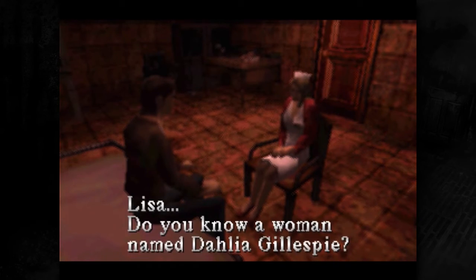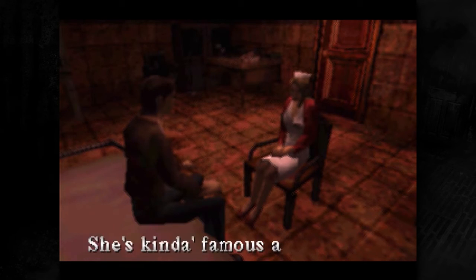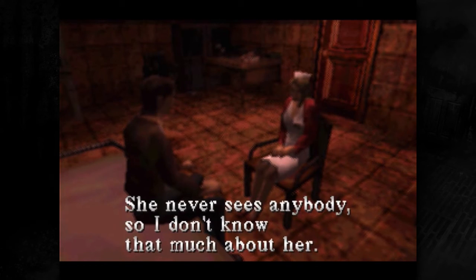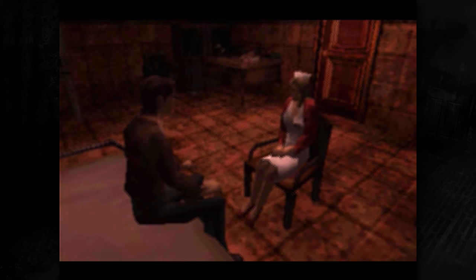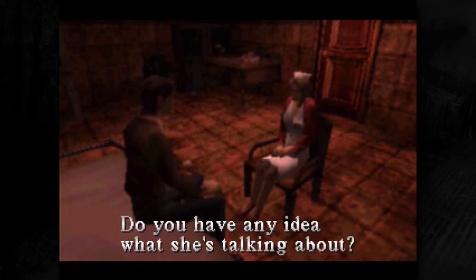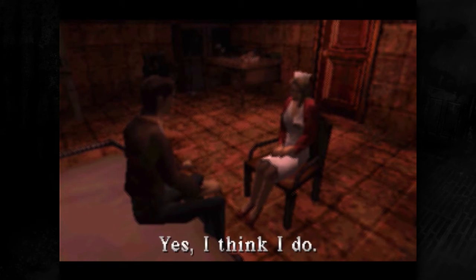Lisa, do you know a woman named Dahlia Gillespie? Oh yeah, that crazy Gillespie lady. She has a reputation, kind of famous around here. She never sees anybody, so I don't know that much about her. But I heard her kid died in a fire, and supposedly she's been crazy ever since. Well, she says the town is being devoured by the darkness. Do you have any idea what she's talking about? The town devoured by the darkness. Yes, I think I do.